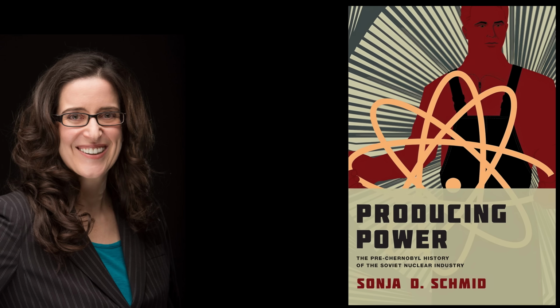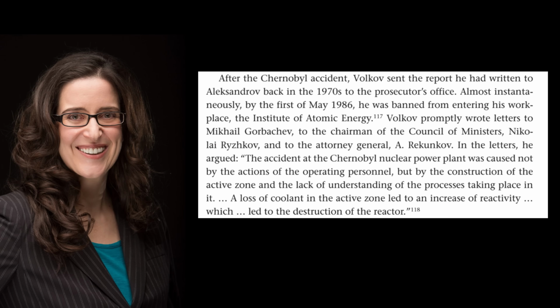On page 146 of her book, Producing Power, The Pre-Chernobyl History of the Soviet Nuclear Industry, researcher Sonia D. Schmid goes further. After the Chernobyl accident, Volkov sent the report he had written to Alexandrov back in the 1970s to the prosecutor's office. Almost instantaneously, by the 1st of May 1986, he was banned from entering his workplace, the Institute of Atomic Energy. Volkov promptly wrote letters to Mikhail Gorbachev, to the chairman of the Council of Ministers, Nikolai Ryzhkov, and to the Attorney General, A.